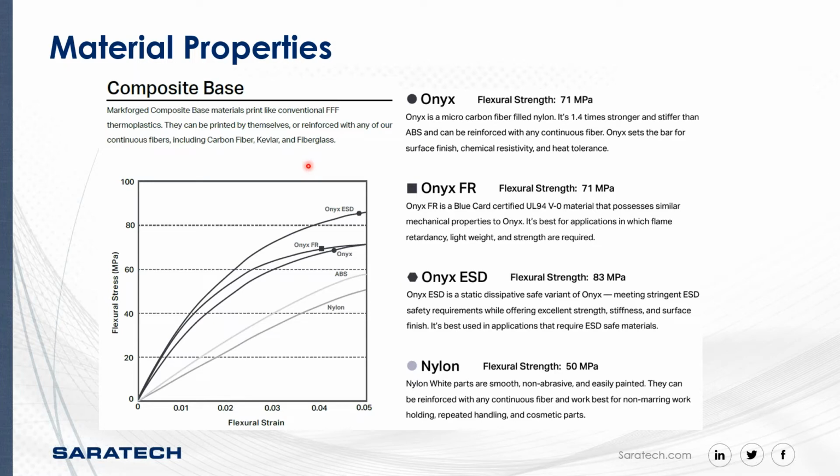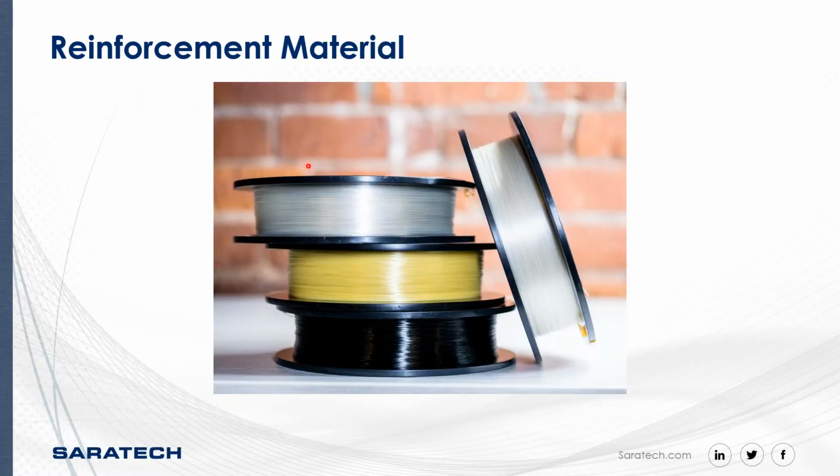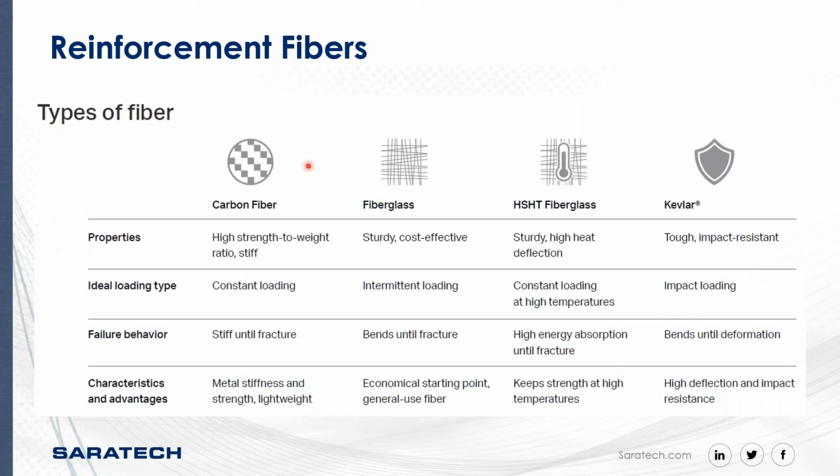So that is the base material that we talked about, or the matrix material. Now we need to talk about the continuous fiber, or the fiber reinforcement. Markforged offers 4 different fibers. That is going to be carbon fiber, fiberglass, a high strength, high temperature version of the fiberglass, as well as Kevlar. As you're familiar with, carbon fiber has a very high strength to weight ratio. You're going to want to use this in cases where you need maximum strength and weight is at a premium. So that's when you're going to want to use carbon fiber.